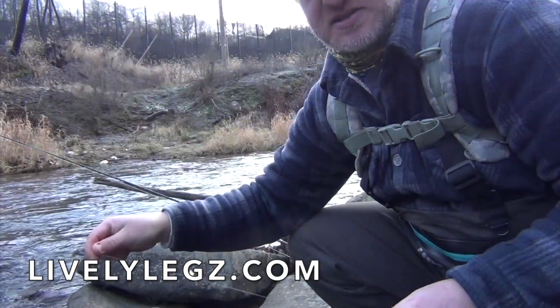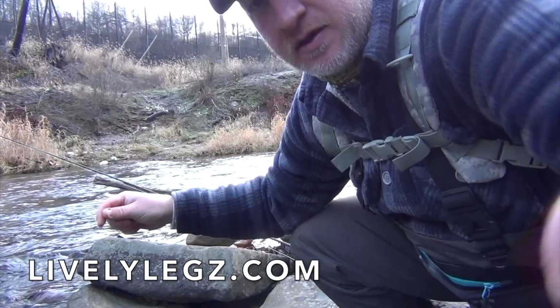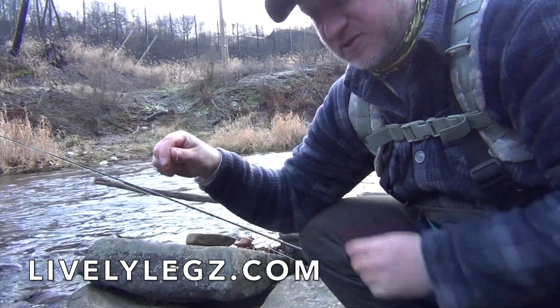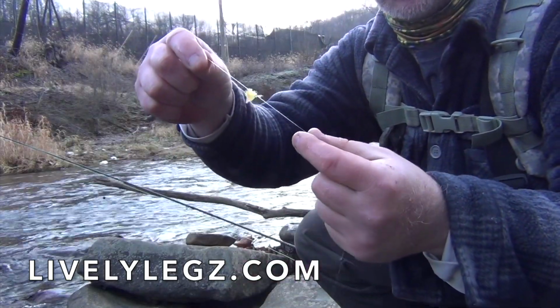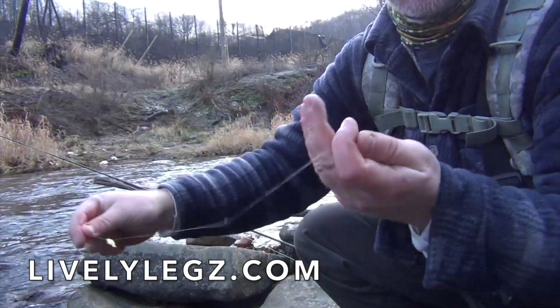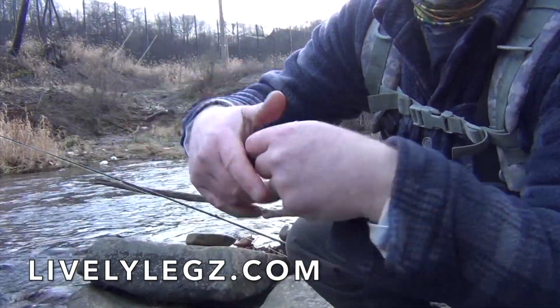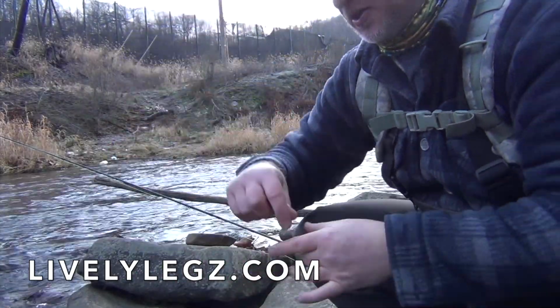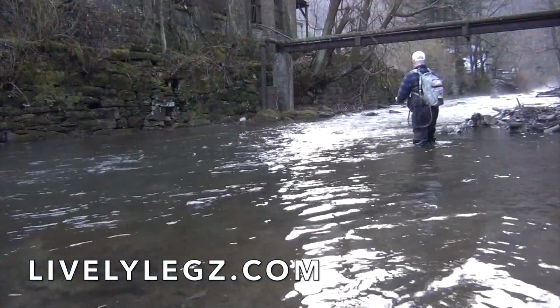This stream has both wild, let me zoom this out a little. Whoa, wrong way. Oh, that's it. This stream has both wild rainbows and brown trout, so really cool. We don't see that much around home, but the weapon of choice today is the Y2K, and I don't know if you can see the bottom fly here. Put my hand behind it. The purple hare's ear here. So last time I was down here, the purple was on fire.